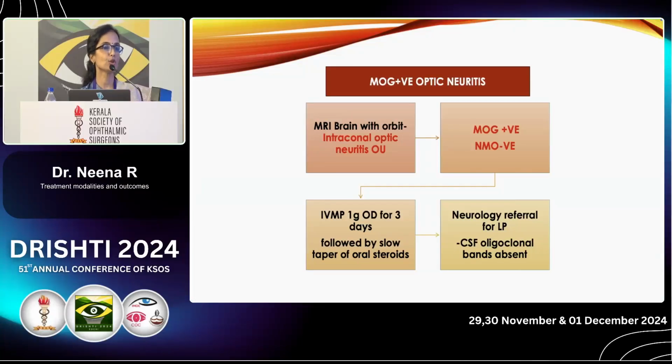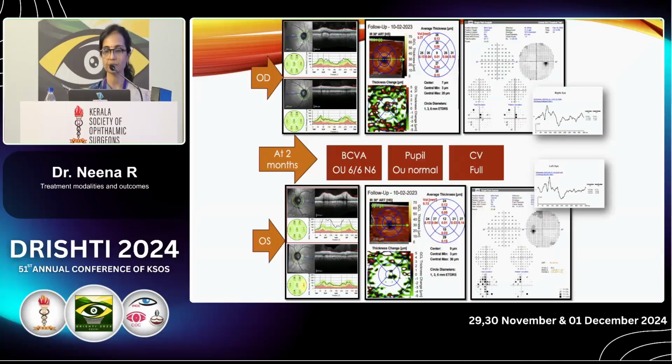So it's very important to do the serology in optic neuritis to distinguish whether it is a demyelinating optic neuritis due to MS or it is due to MOG or NMO, because the treatment is totally different. In MS, you give immunomodulatory therapy. In MOG and NMO, you give more of immunosuppressive therapy. So that is the difference. So you can see the VEP is improved eventually. The visual acuity improved to 6/6, N6 eventually, and his disc edema resolved.